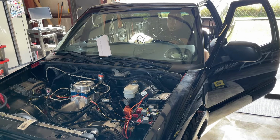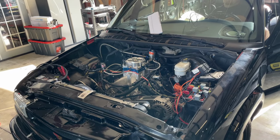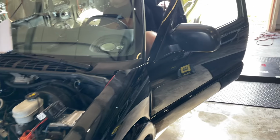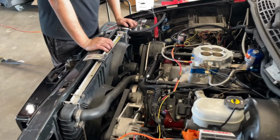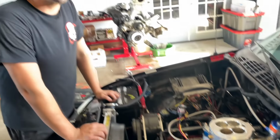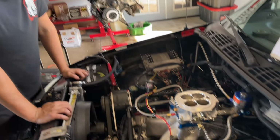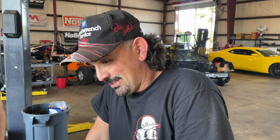It sounds like it might have just hydrolocked. I don't like the sound of that. It says it's charged. No, it just hydrolocked. Yeah, I don't like the sound of that. Oof. Got a stuck open injector. Those are fresh injectors, freshly cleaned. Damn.